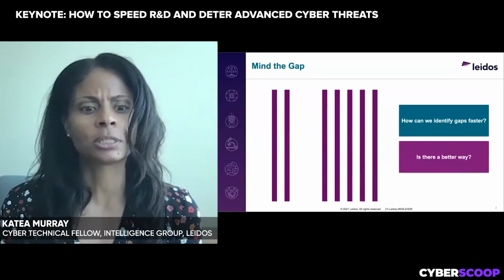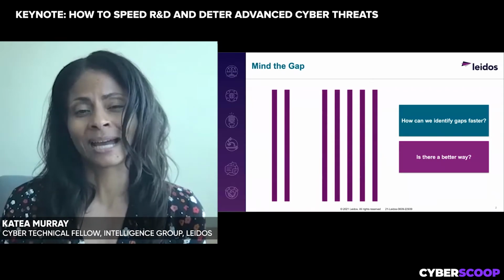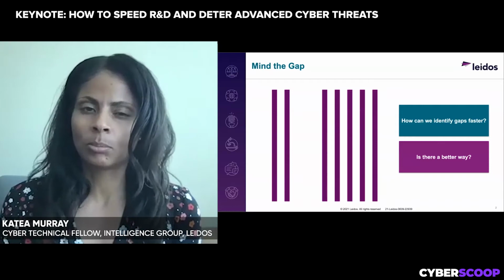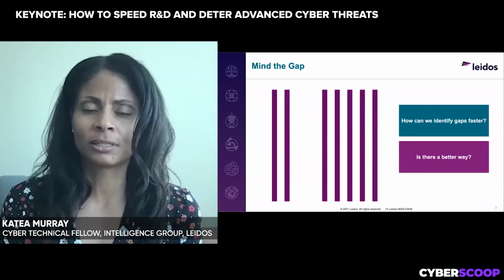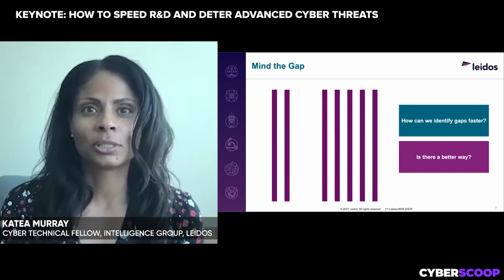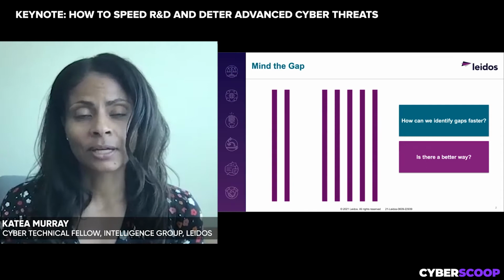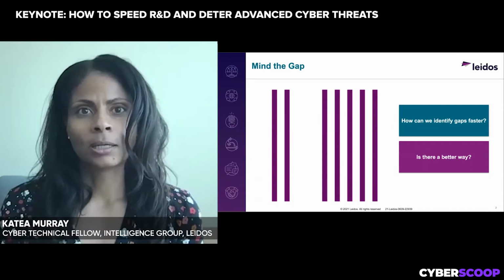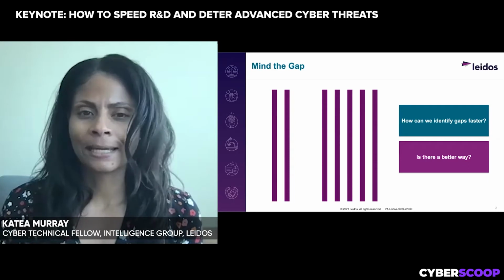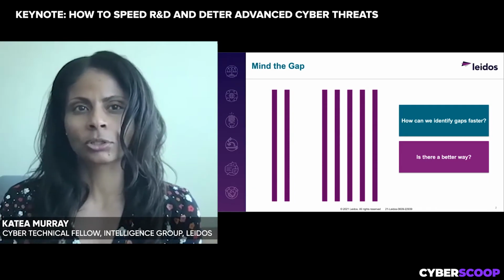The main question for today stems around the challenge of how do we improve security gap identification? How do we improve our methods to help bolster our security defenses and deter advanced threats? It's not new. It's an age-old question that many ask each time there's an attack. How do we identify gaps faster? Is there a better way? More importantly, is there a way that we can deploy an enhanced strategy that will help us identify gaps just a little bit faster?